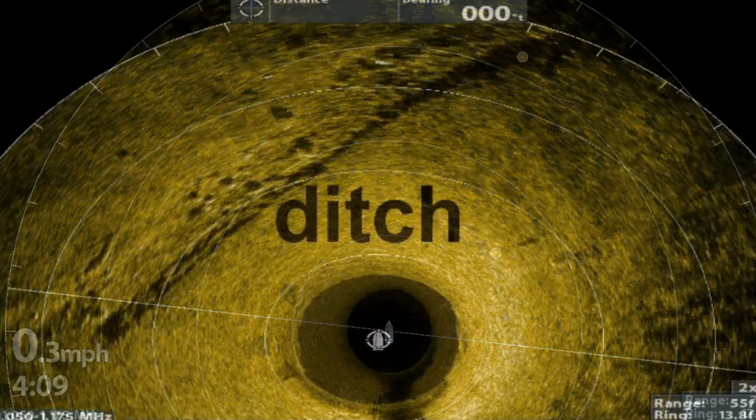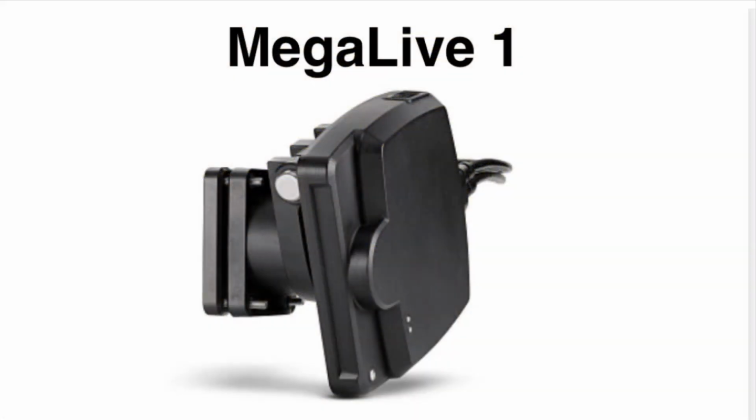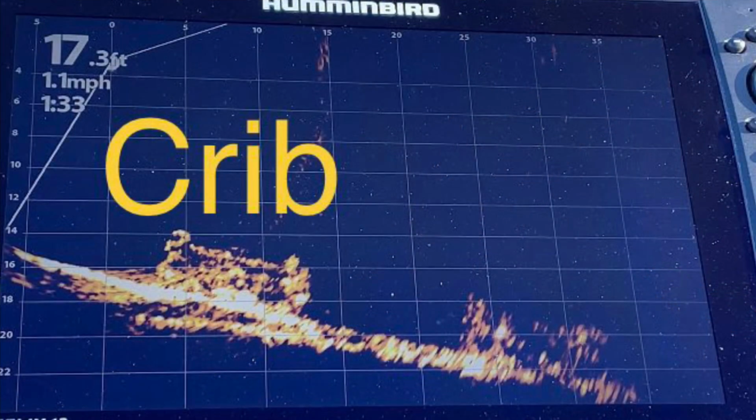Side imaging is definitely the optimal way to locate structure which holds fish. In a similar fashion, my MegaLive 1 gave me the ability to see structure and fish using a live view ahead of the boat. Like Mega 360, forward-facing sonar enables you to be successful at locating fish holding structures.